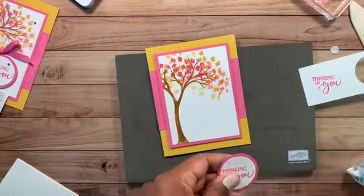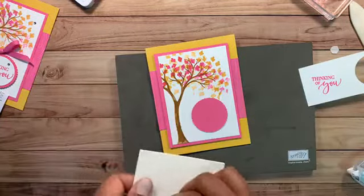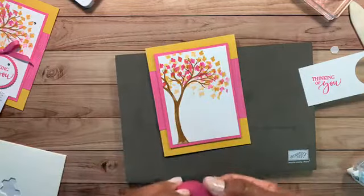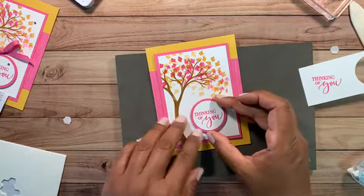All right, so there's a cute little birdhouse that you can add to your card if you wanted to. I'm just going to leave it as is. Grab my dimensionals and put a couple dimensionals on here. And then stick it right there.